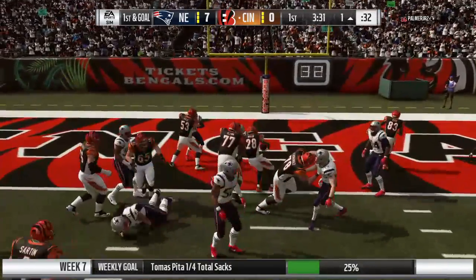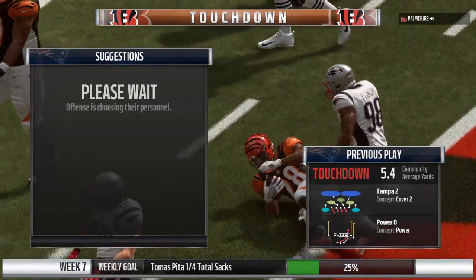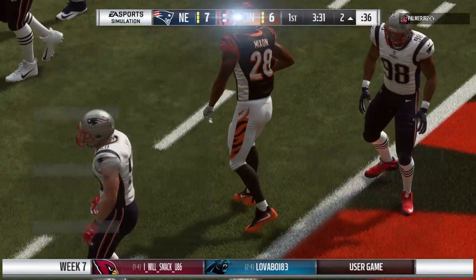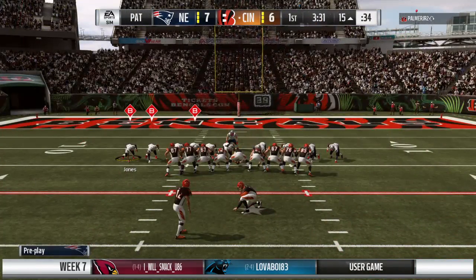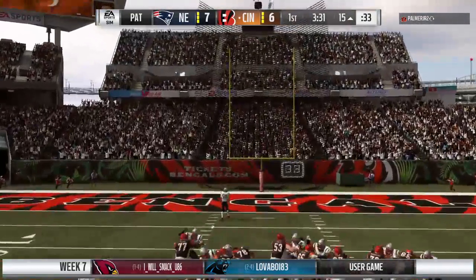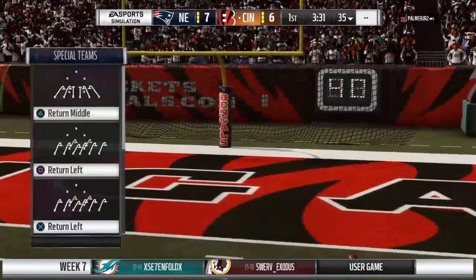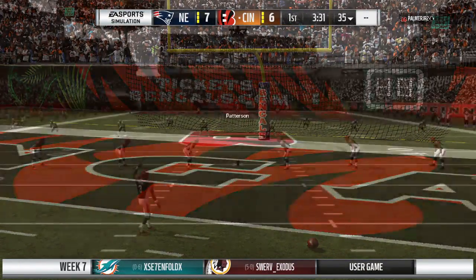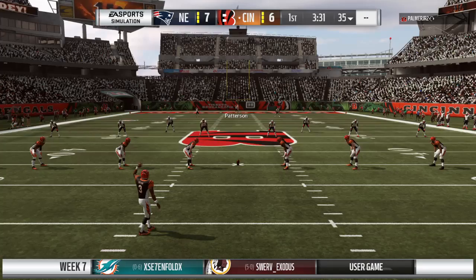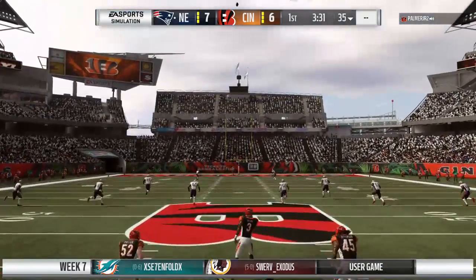Mixon trying to punch it in, and he is in. Touchdown, Bengals. A great play there. His 2nd touchdown on the season. And the Bengals are an extra point away from tying up this football game. And it's no good. He misses the extra point, and this remains a 7-6 game. So we're back to a one-point game now as the kickoff comes.